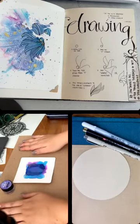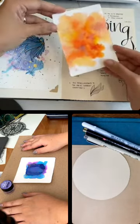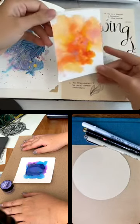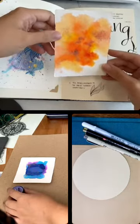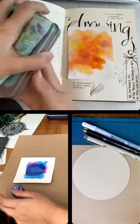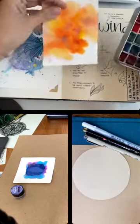What about you, Steph? I'm using tiles from the Cotton Paper Co., I think is what they're called on Instagram. It's handmade watercolor paper. Are you getting them pre-tinted or blank? No, they come blank. If only they were pre-tinted, that would save us a lot of time.